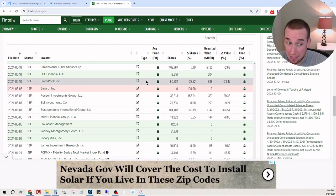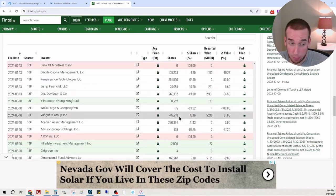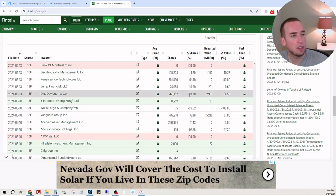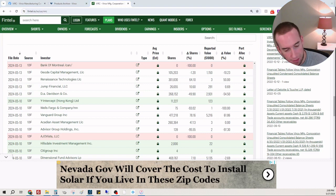BlackRock does own some. They did sell out 32%. That's pretty crazy. Vanguard added to their position. They own 477,000 shares. Renaissance Technologies is always so early. I love it. They're great.